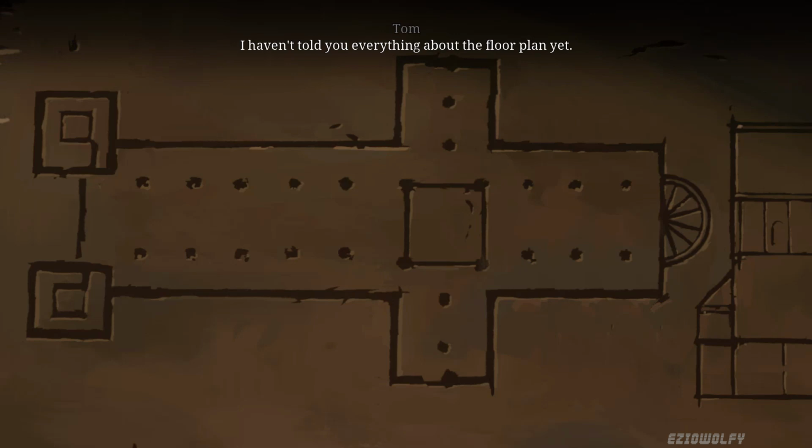I haven't told you everything about the floor plan yet. Here, you can see the transept. I noticed, yes. It is remarkable how much you can reveal with so few lines. Thank you, Father.